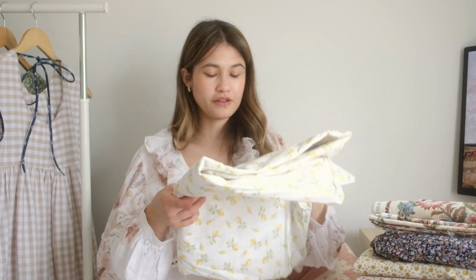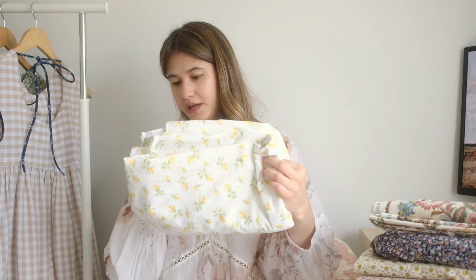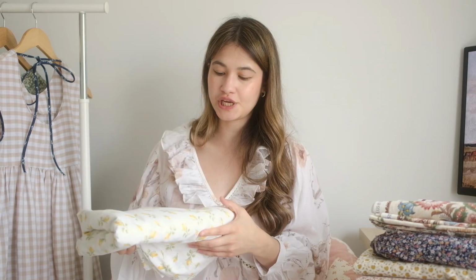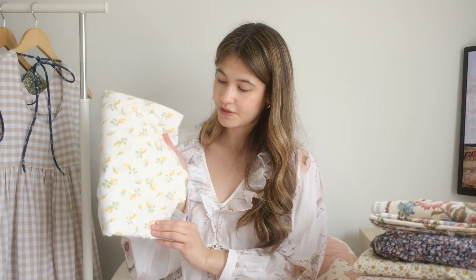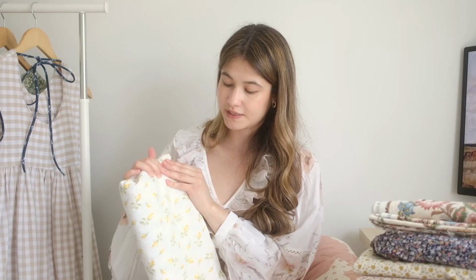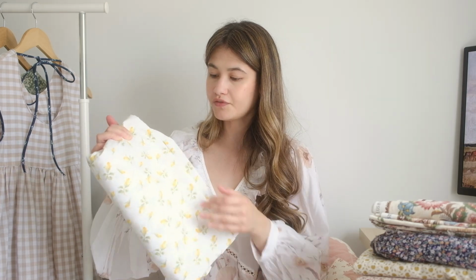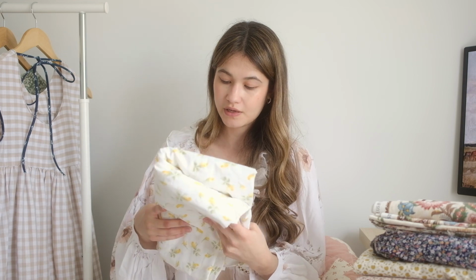And lastly, this is another fabric I had found at the thrift store. I think it's just a double flat sheet, but I really loved the cute little print it had on it. It's just these little yellow rosebuds with a really nice yellow and green color. The fabric is obviously very soft and it looks brand new, as if it was never used. So I thought I would pick it up and make a cute dress or blouse out of it.